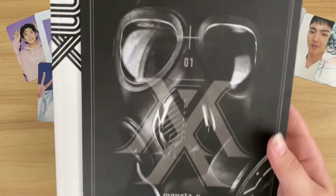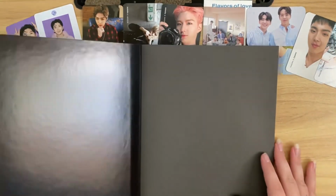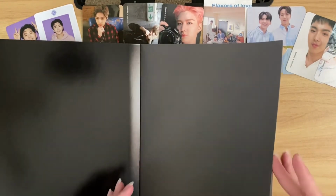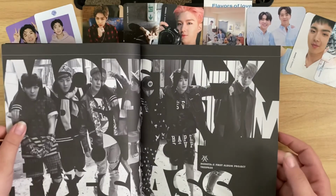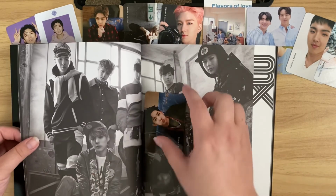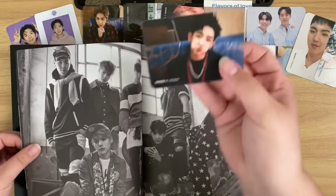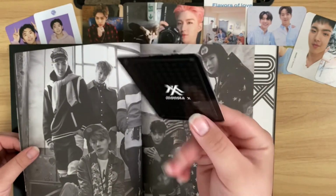The first one is Trespass, so I'm super excited to have this since it was Monsta X's first album. And again, I've never seen these, like what they look like. This guy is huge. Oh my god. I don't even know if it'll fit on my shelf. Wow, Starship used to go all out for their packaging. But yeah, I bought it because of Wano's photo card. So yes, we have the last one here.